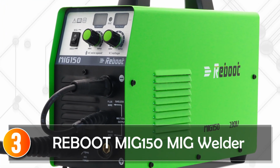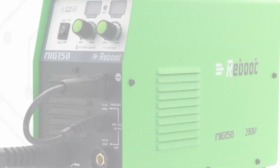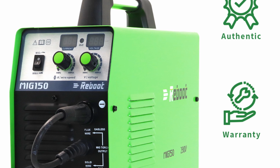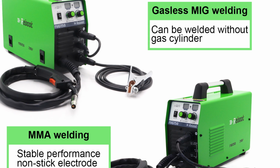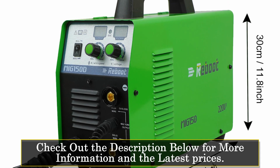At number 3, Reboot MIG150 MIG Welder. The Reboot MIG Welder is a feature-packed 8-inverter welder designed for MIG and arc welding applications. With a weight of 10 kilograms and dimensions of 500 and 3,138 centimeters, it strikes a balance between portability and performance.